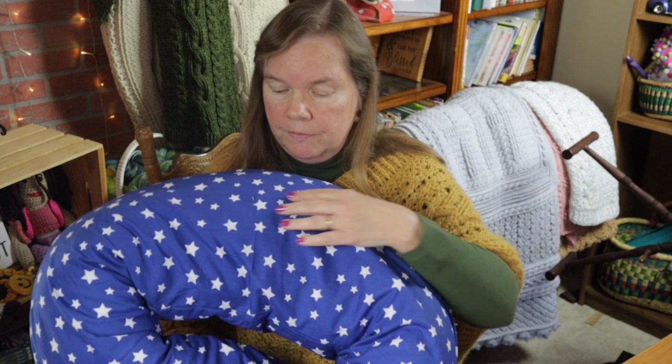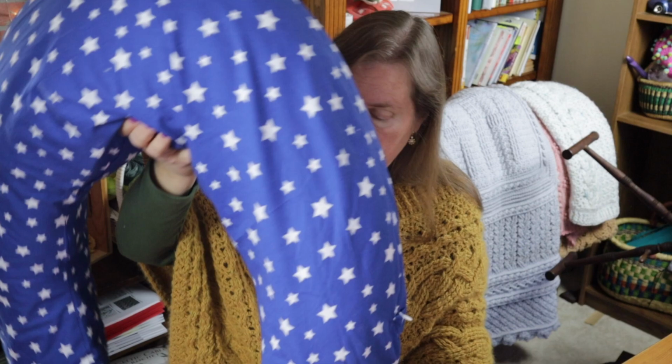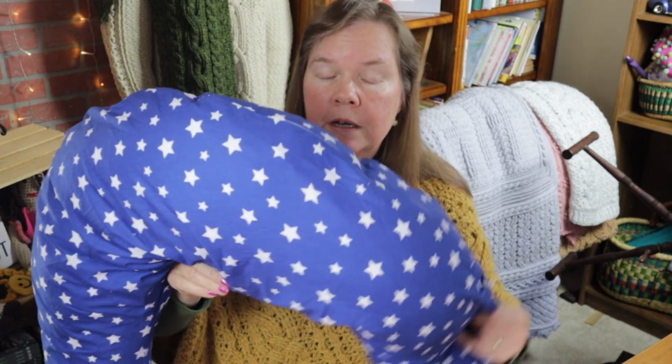They do have several other colors you can choose from, and yeah, they are kind of baby oriented, so if that's a killer for you, well, I'm sorry. But as far as a pillow goes, I found this one to be quite nice, quite soft, quite comfortable.